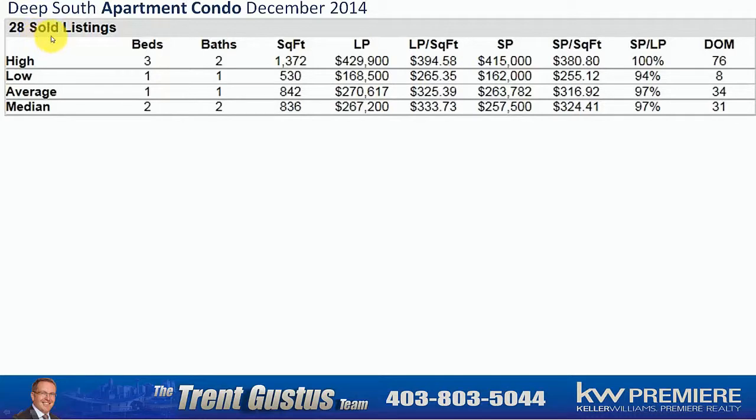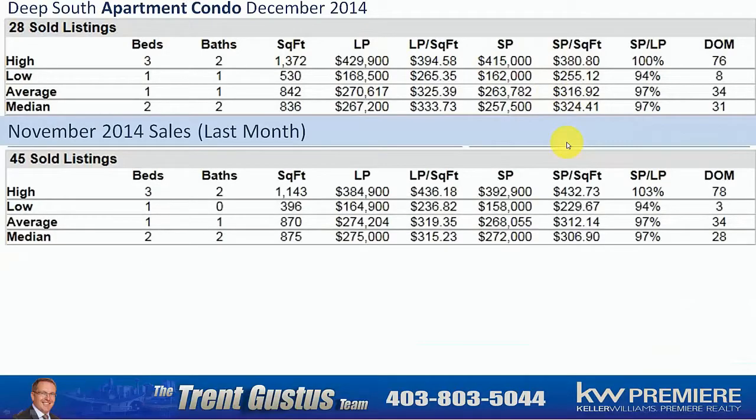We got 28 sold listings in December, priced between 324 a square foot, where there were most of the buyers were 324, and the average was 316. Now that means that where most of the buyers were buying properties 257, they were buying from 260. The list price was 267 to 257 was the sale price. Sometimes these numbers just flip upside down based on what the average is, and that's usually because of the top sale price that happens.